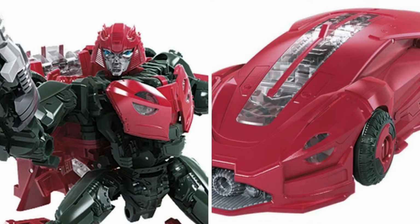Alright, so now we're going to be moving into the Studio Series stuff. To start things off, we have a Studio Series Cliffjumper from the Bumblebee movie. Robot mode? I don't know. All they did was take the Jeep mode Bumblebee and retool him to be Cliffjumper. The face looks amazing. I love the head sculpt. But that backpack is god awfully big. Vehicle mode looks fantastic.